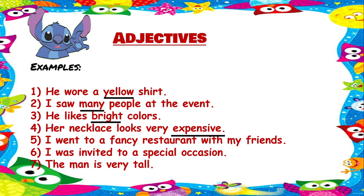Here, the noun is restaurant. Is there any word that tells us more about the restaurant? Yes, fancy. Like elegance or something like this. I was invited to a special occasion. Where is the noun here? Occasion. Is this a regular occasion or a special occasion? So, special is an adjective.